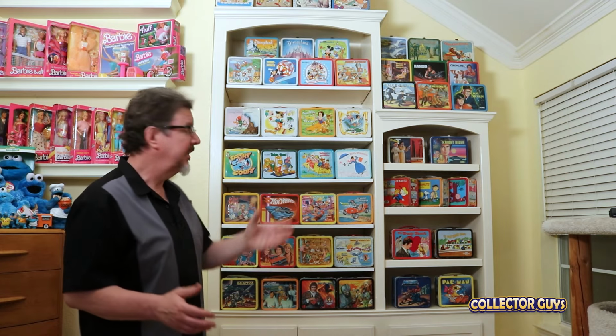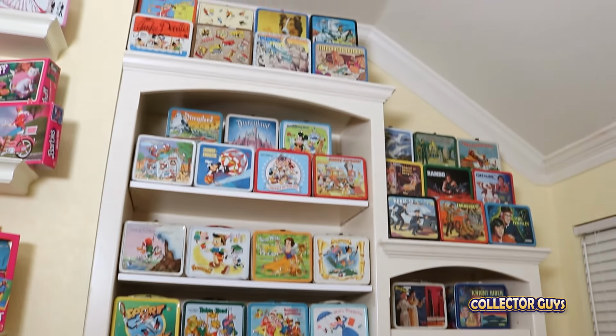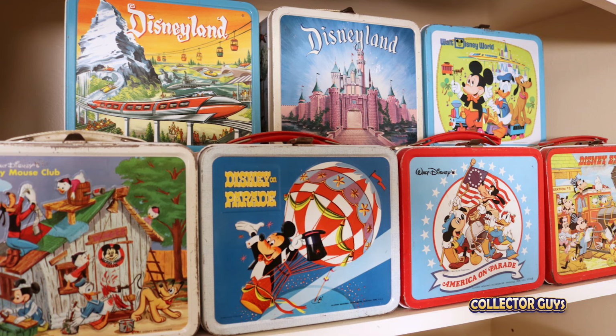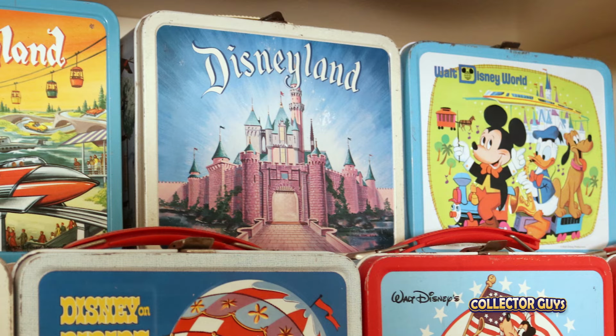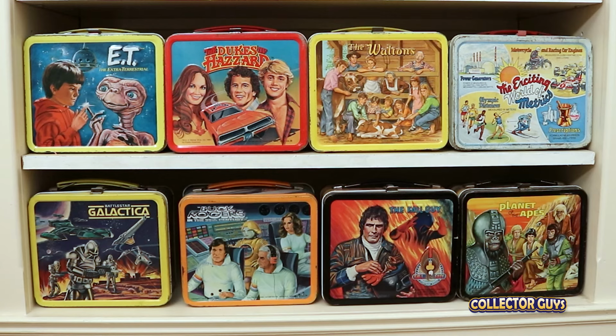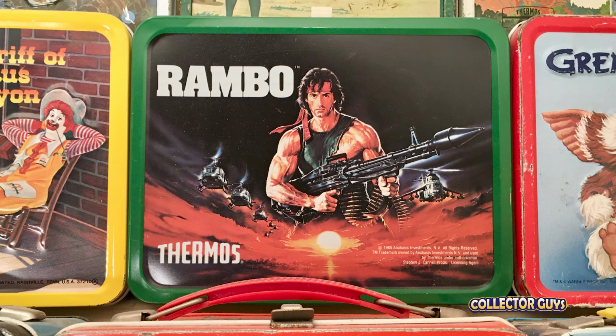And here we are in front of the largest display in the entire house. In these shelves are about 60 vintage lunchboxes. These are some of my favorite lunchboxes. I've got a great collection of Disney boxes here, highlighted by two Disneyland boxes, one from 1957 and one from 1960. And then there are quite a few classic TV shows from the 70s and 80s, some movies in here. We got this beautiful Hot Wheels box, which is a classic. Up here we have Rambo, the last metal lunchbox ever produced.